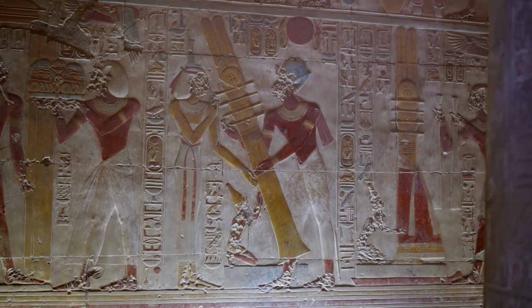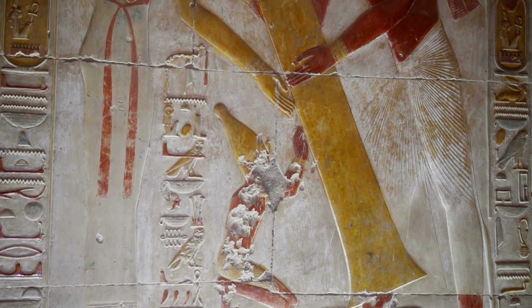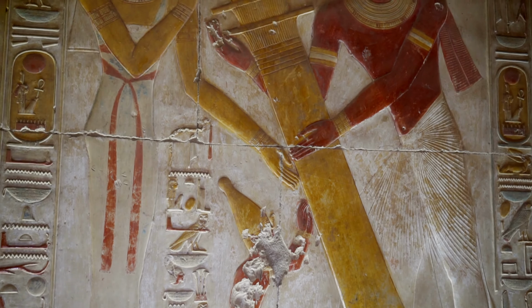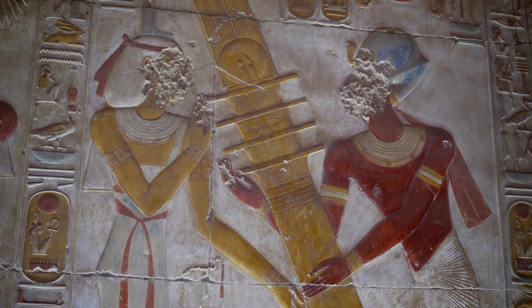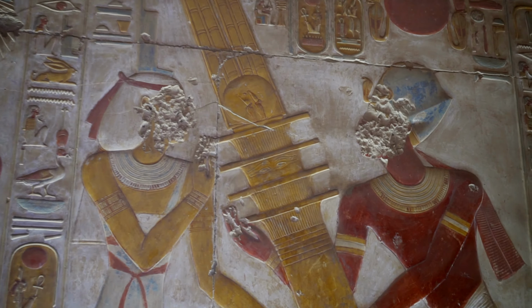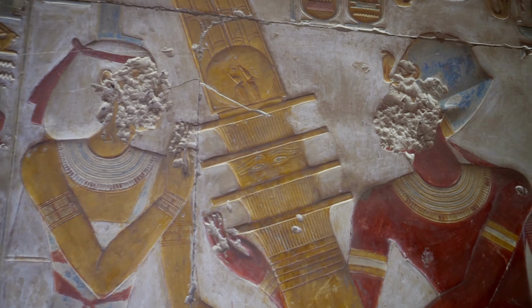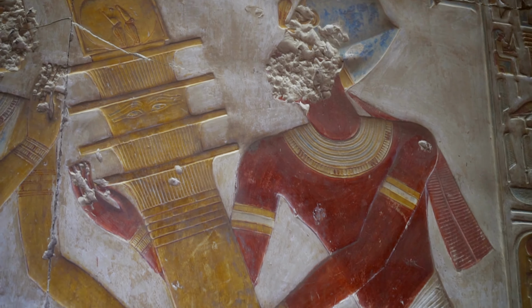Here is one of the most famous reliefs, Seti erecting the jet pillar, the symbol of Osiris, to be more precise, his resurrection. In the Book of the Dead, the jet pillar indicates backbone or spine, hence it was also perceived as a symbol of stability. So important for ancients that there was an annual ritual known as raising the jet.